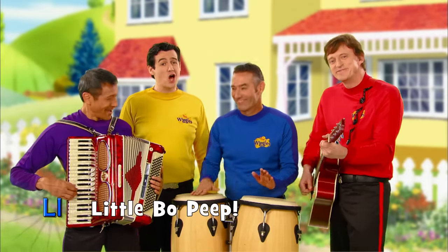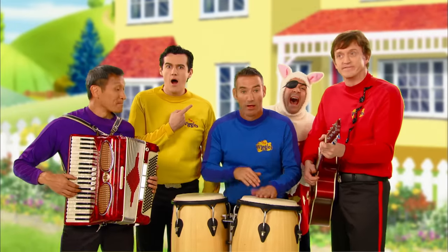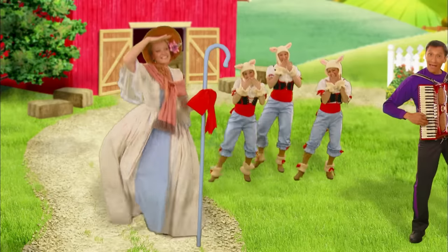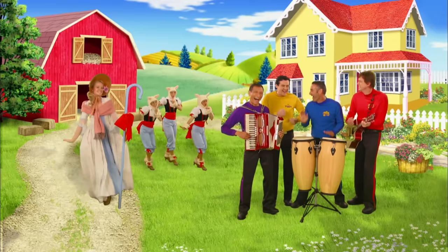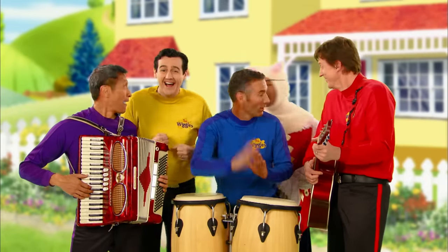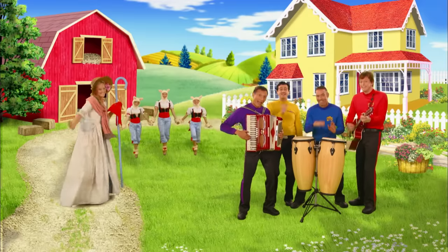Little Bo Peep has lost her sheep and doesn't know where to find them. Leave them alone and they'll come home, bringing their tails behind them. Ba, ba, ba. Has lost his sheep and doesn't know where to find them. Leave them alone and they'll come home, bringing their tails behind them.